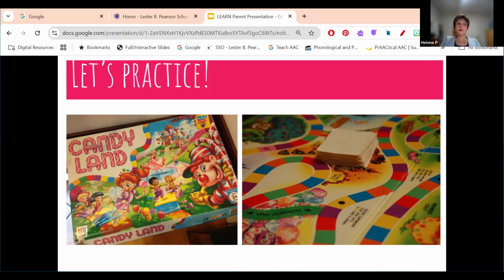Or even saying, oh, I don't know whose turn it is now. You could say, I just had my turn. And then when they turn over a card, wait to see what they do. That's another thing. We often question, what color is this? Where are you going to go? Without even giving kids the time and space to look at the card, to see what color they have, to see where they have to go.